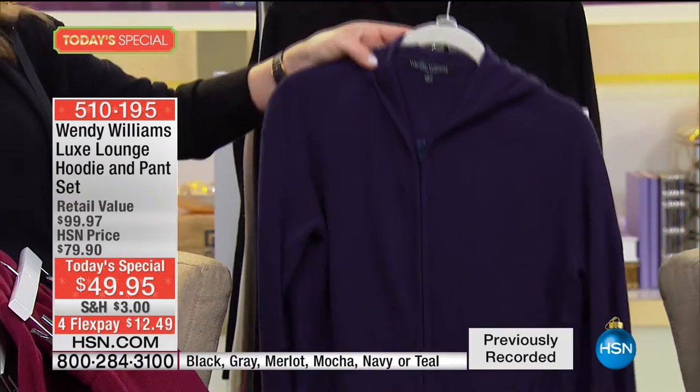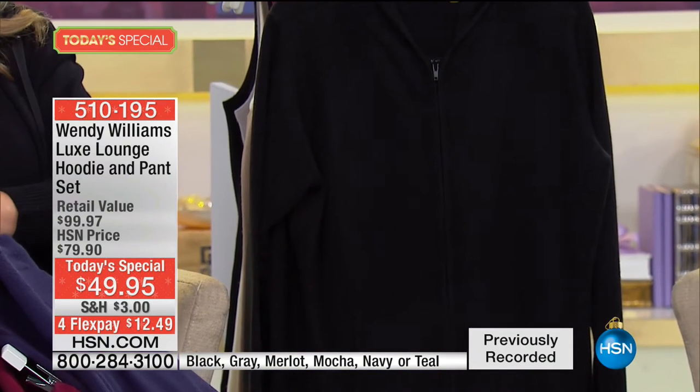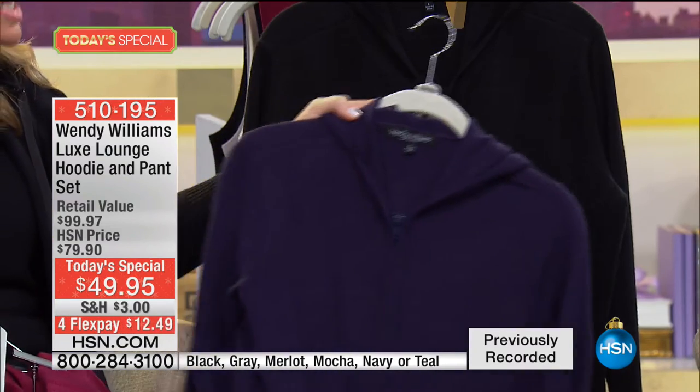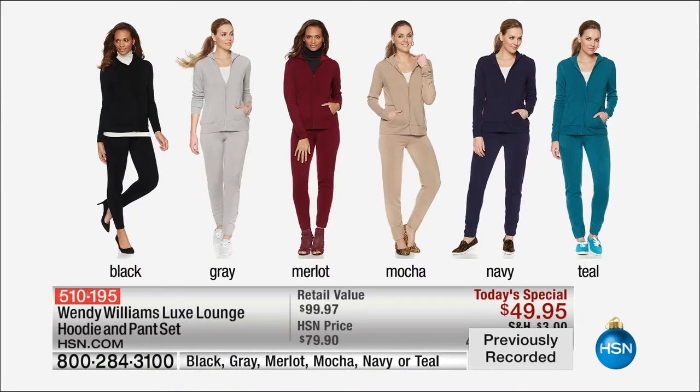Navy. Here it is in the classic navy. It's the dark, rich navy, but it's not too dark where it looks black. And then we've got it for you in the classic black. This is so fabulous. To get this home, it's only $49.95. It's bow and go, so it does come with the bow already on it.